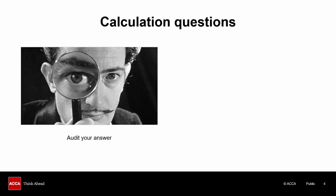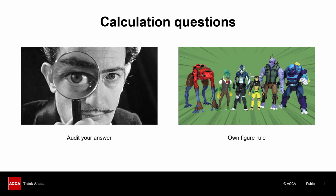Calculation questions, first of all. Two things I'm doing when I'm looking at my answer. I'm firstly auditing it in detail and looking for where I've made mistakes. Are there any technical areas that I need to address? Or have I made a silly mistake somewhere? And can I apply the own figure rule easily? That means if I make a mistake somewhere early in the calculation, can the marker follow what I've done so that I can be awarded follow-through marks?